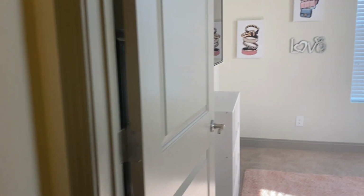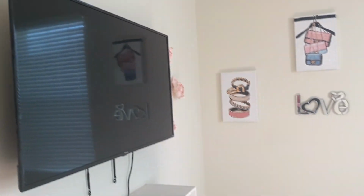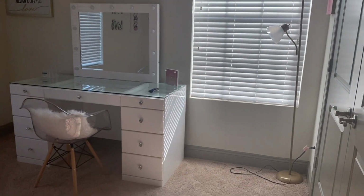And now we're going into my beauty room. I love, love, love, love, love it so much. Like, so much. This is just the overview of what it's looking like so far. I'm still thinking on adding a few more things, but I don't want it to look too crowded. So tell me what y'all think. Maybe I should, maybe I shouldn't.